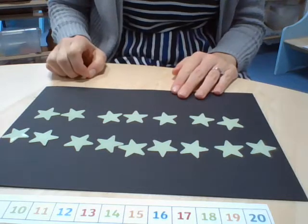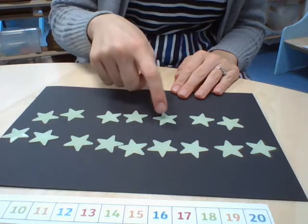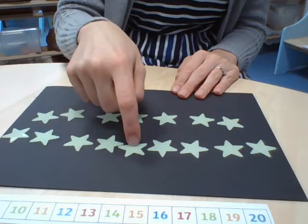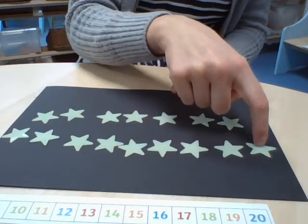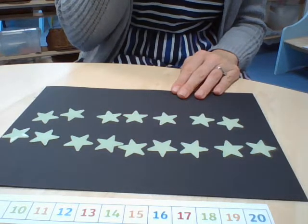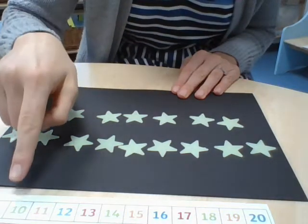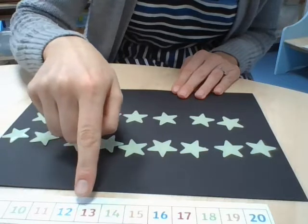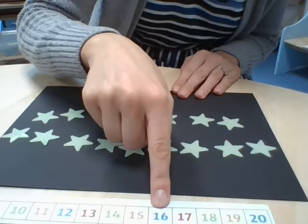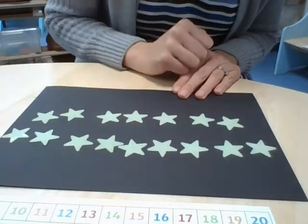Wow, reception, such careful counting. Let me see if you're right. 1, 2, 3, 4, 5, 6, 7, 8, 9, 10, 11, 12, 13, 14, 15, 16. 16? What does the number 16 look like? I can hear a 6 in it. That might be a clue. Let's have a look. 16. When you see my finger near it, say, "Stop, Mrs. Hart." Oh, you made me jump. Stop, Mrs. Hart, because there is 16. Well done. Let's try another one.